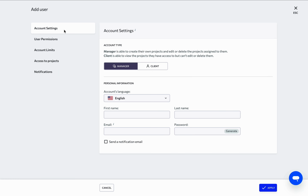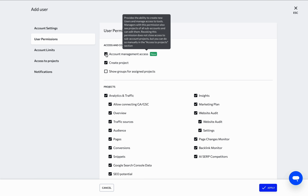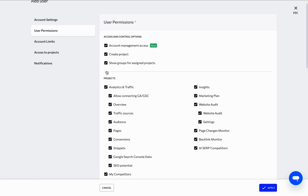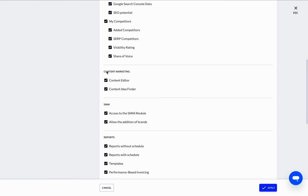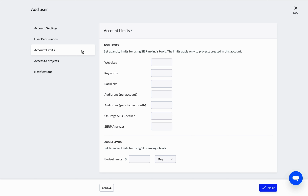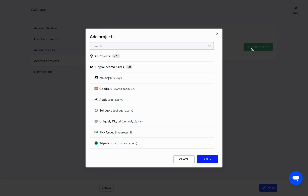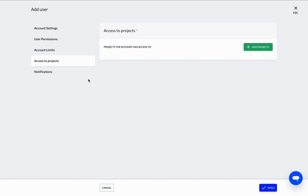Custom access levels take this a step further and allow for a collaborative work environment. SEO Ranking enables you to tailor access permissions for different team members based on their unique roles and responsibilities, from view only to full access. Plus, you can set specific account usage limits. This customization ensures that each team member has the tools and data they need to be effective, while also safeguarding sensitive information.